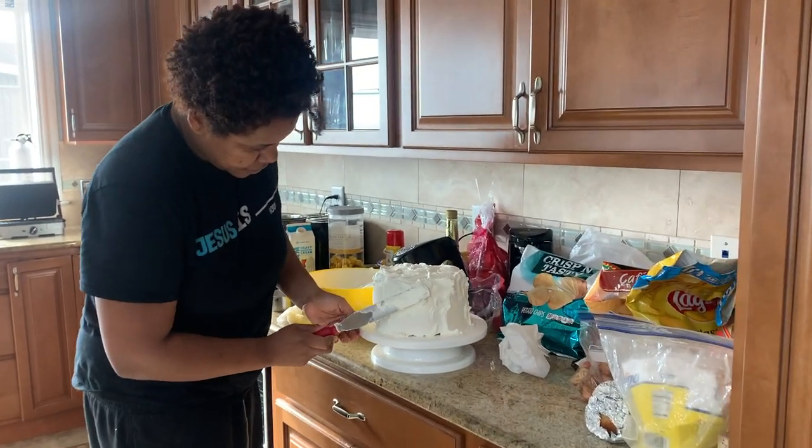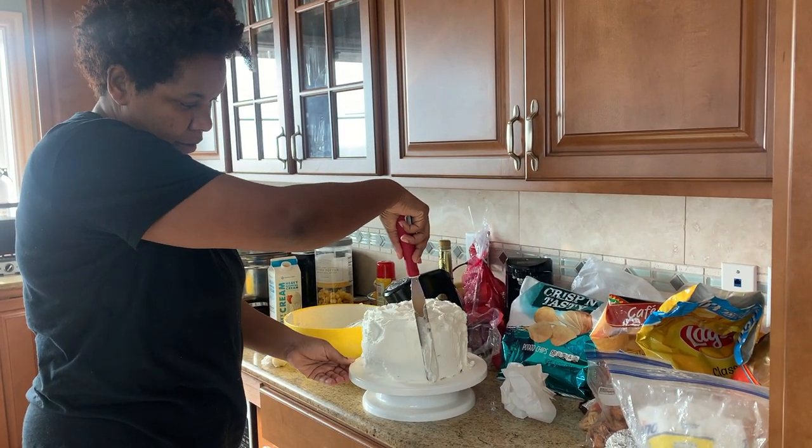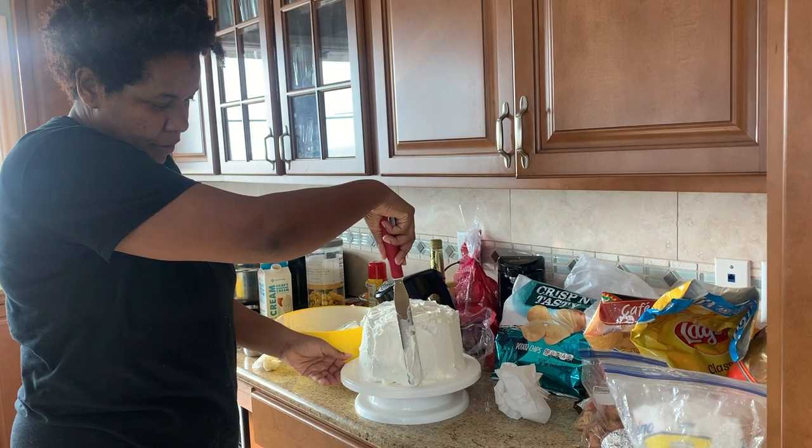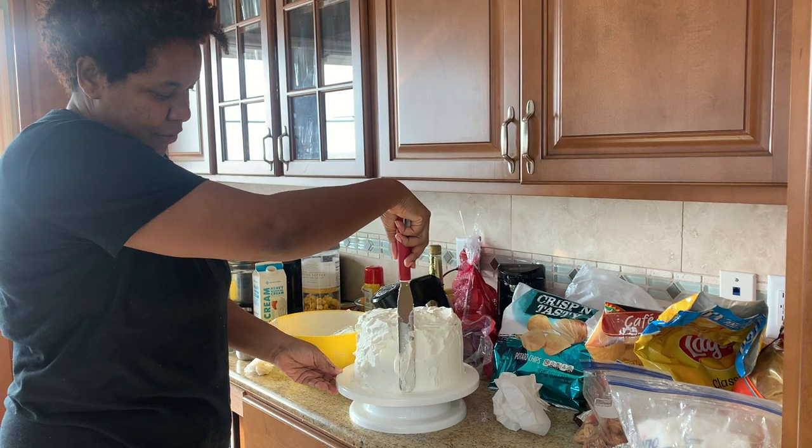And this is what happens when you're blessed with a baker in the family. I asked her to make Courtney's birthday cake, which she loves strawberry shortcake.